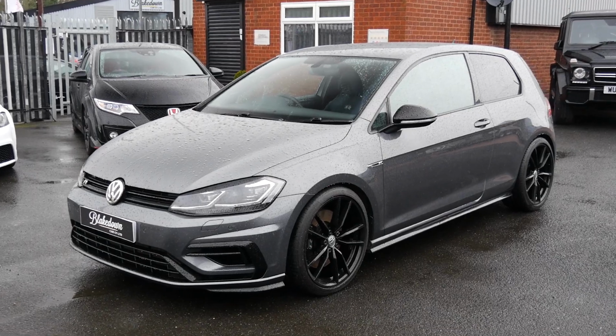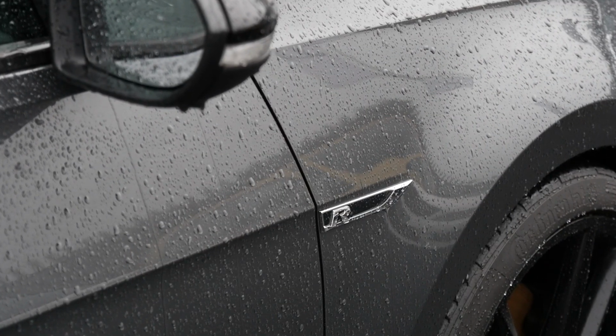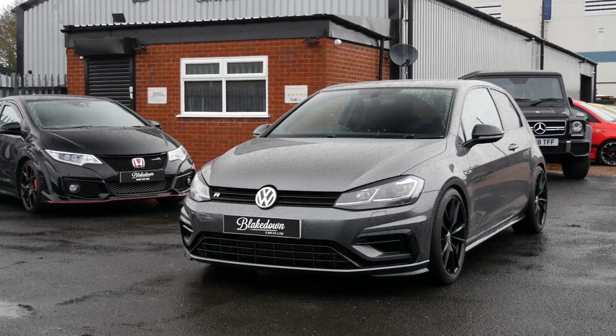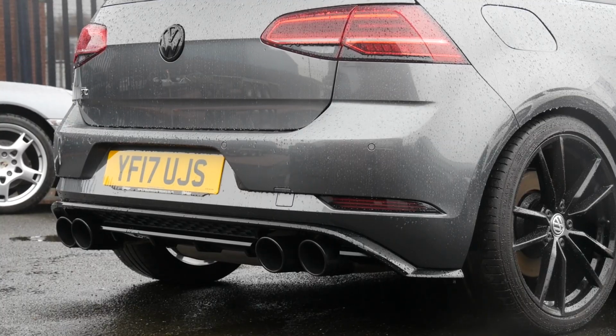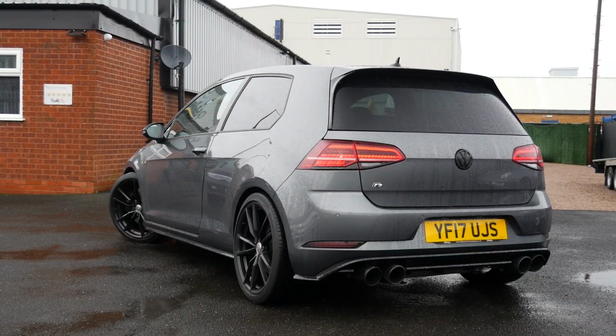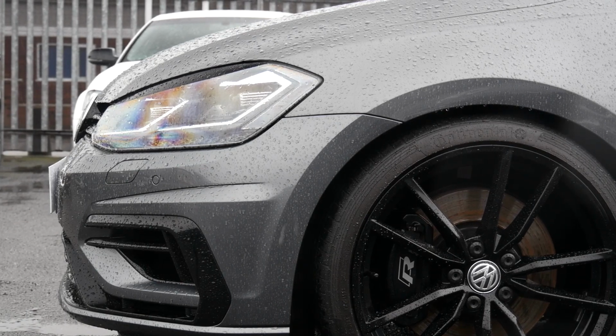So as you can see, this particular car is finished in Indian grey, a colour which I think suits the car really, really well. It was actually the second colour choice for mine when I was looking for one as well. Of course, I did go for a lapis blue car, the traditional Golf R colour, but I do think that Indian grey suits this car very, very well. You can see it's a 3-door. It's also got the Pretoria alloys as well. A very, very good spec.